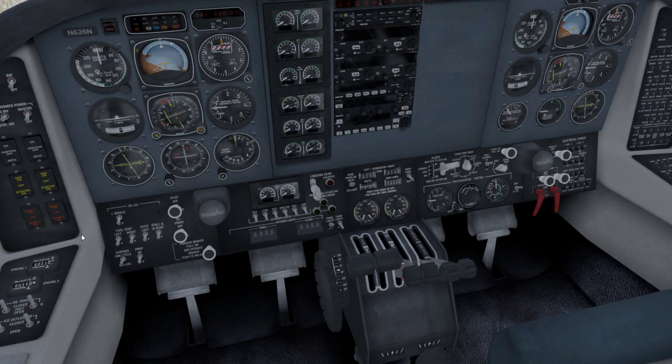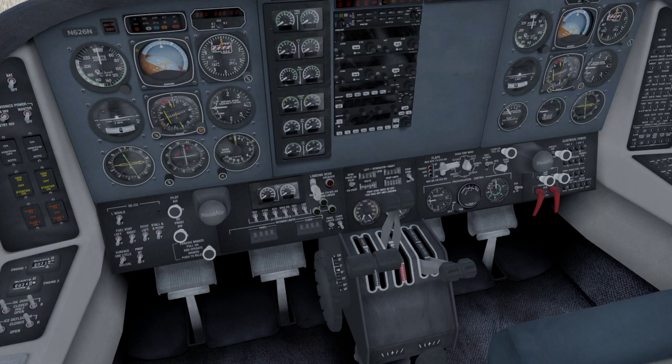So engine levers, condition lever is cut off. We're going to put the prop levers to high RPM, power lever idle. Making sure all the panel switches are off, which they are.